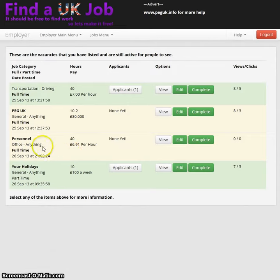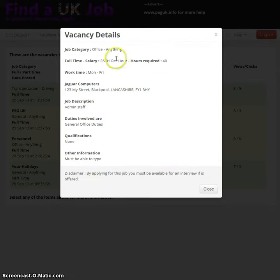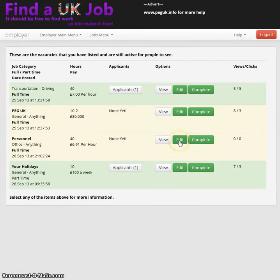And as we can see right now, it's got the basic details, our rate. We haven't had any applicants yet. If you want to view what you've done, you can click view. That just confirms the details you've already keyed in. You can always edit it to change the details, or if it's done and you've had a whole lot of applicants and you think that's it, I'm drawing the line, you click complete and the job leaves the listings. It becomes unavailable for anybody else to view.